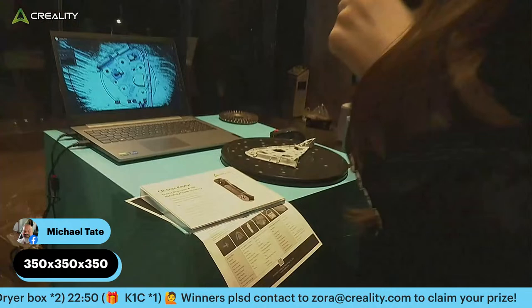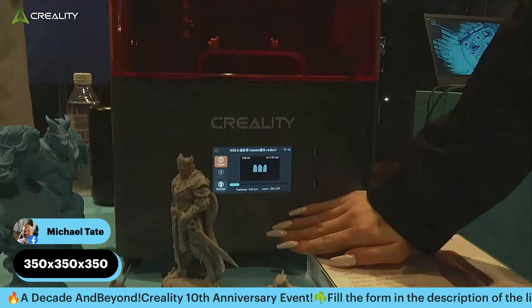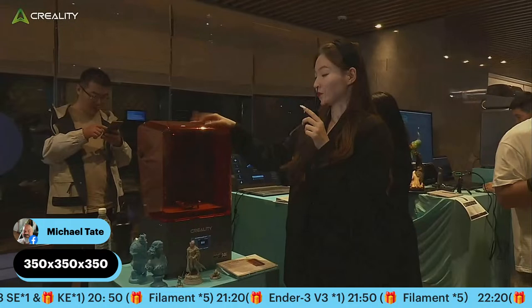So this is the scanner, the Raptor. And let's move to the new Hello printer. Oh, let me take a guess. What's the name of the Hello printer? It's 14K and the name is Hello Mage S. But the stunning detail speed. Let me show you the details. Oh my God, it's 14K. Wow. If you have high quality needs, this printer definitely will be a monster for the resin and jewelry designers.